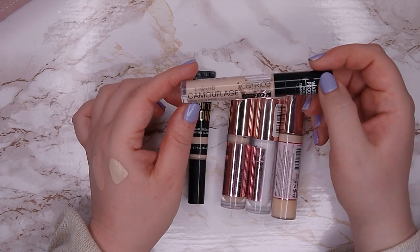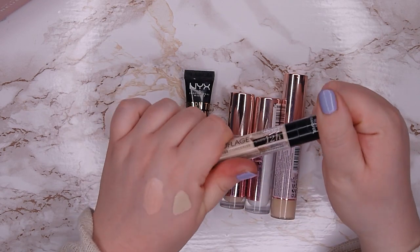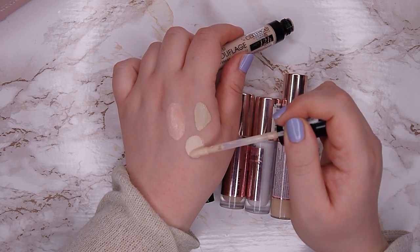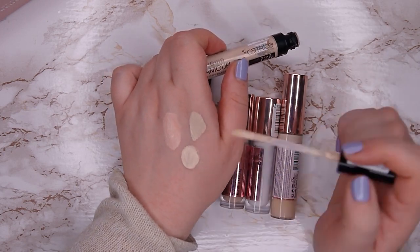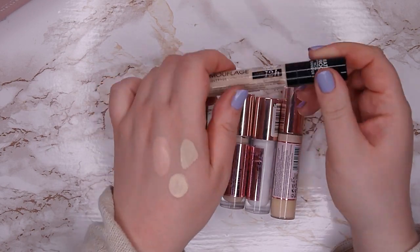Then what to do with those? The one from Catrice, the Liquid Camouflage High Coverage Concealer in the shade 01 Fair Ivory. I do really like this one. It has a beautiful color for me. It's very brightening on me, which is rare to find. It also has a bit of a pink undertone, so I really like this one, and I'm going to keep it. It's a beautiful concealer for me.